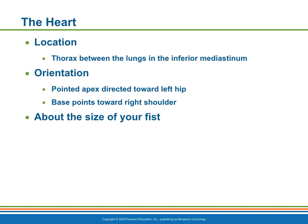The modest size and weight of the heart give few hints of its incredible strength. The heart is about the size of a person's fist and weighs less than a pound. It is snugly enclosed within the inferior mediastinum, which is the medial cavity of the thorax, and the heart is flanked on each side by the lungs. The apex is pointed directly towards the left hip and rests on the diaphragm, and the base points towards the right shoulder and lies beneath the second rib.